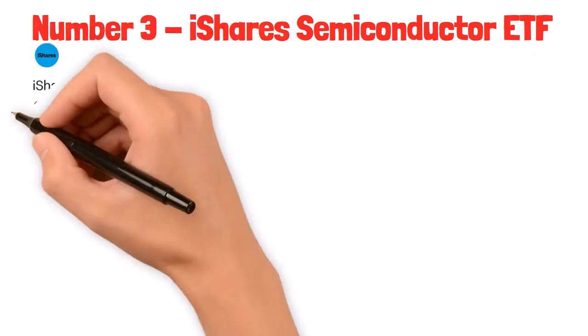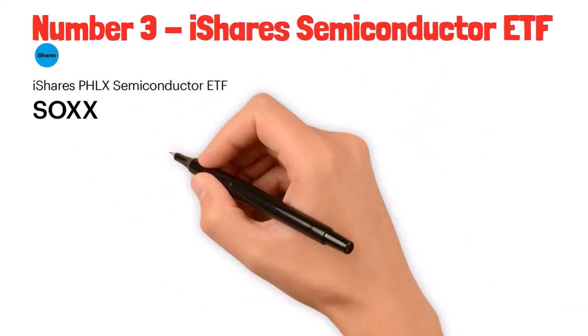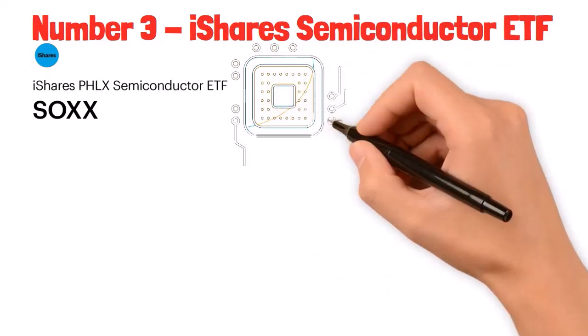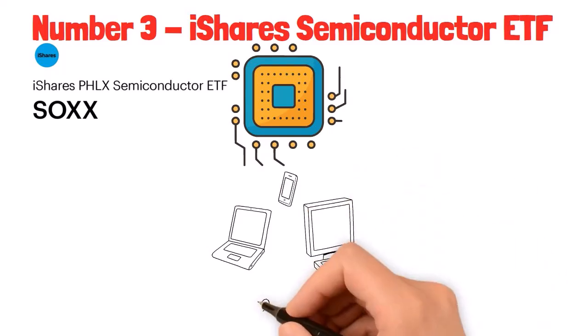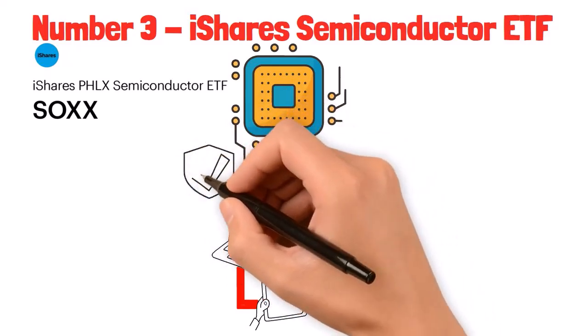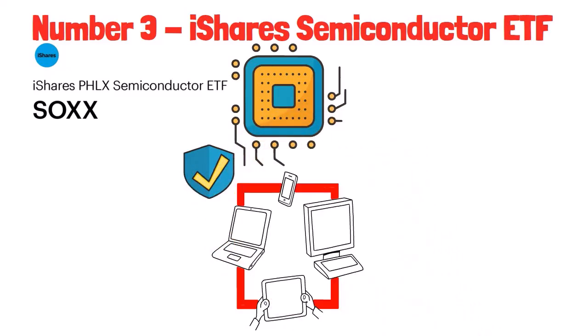The iShares Semiconductor ETF, ticker symbol SOXX, is a fund designed to track the performance of the US-listed companies within the semiconductor industry. Semiconductors, often referred to as the backbone of modern technology, are essential components found in everything from smartphones and computers to automobiles and advanced machinery. The companies included in this ETF are primarily involved in designing, manufacturing, and distributing these semiconductors, which are crucial for a wide range of applications across industries.